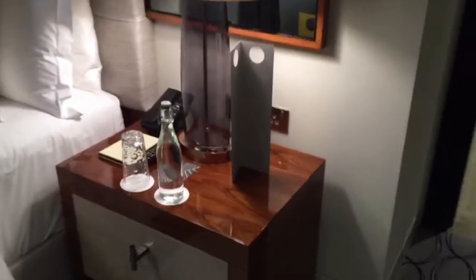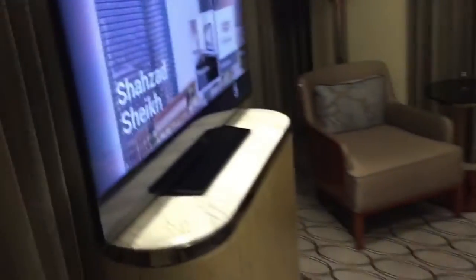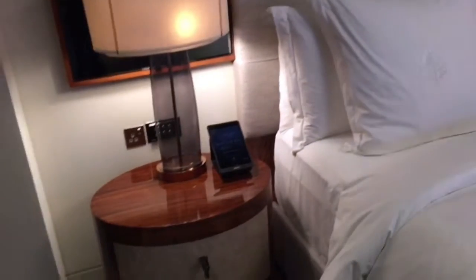Massive bed. They certainly want me to stay hydrated, that's for sure. Lots and lots of water bottles. Pretty fancy phone. What's down there? Probably slippers. Look at this, very fancy. And massive TVs. I think I might pinch one of these TVs. It's bigger than my TV at home, that's for sure. More lamps. I think out through this window you can see the bridges. I saw earlier when I came in that you could see the bridges through there.